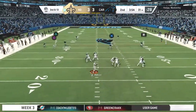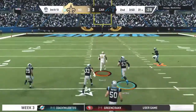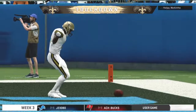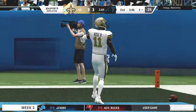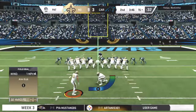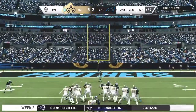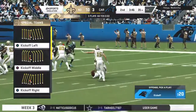Here's Watson. Got a man, it's Ross, complete. And some room to roam now. And he'll take it into the end zone for the Saints touchdown. John Ross, his first touchdown of the new season. And the Saints have taken the lead. Extra point right down the middle. And the lead is now 10-3.